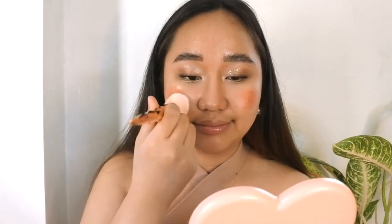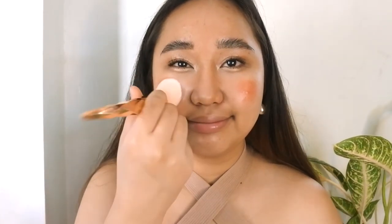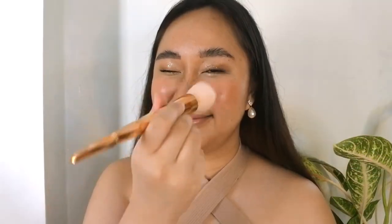I honestly wanted the baby pink mauve shade, but it's always sold out, so let's just work with this. As you can tell, I'm just working on the apple of my cheeks rather than applying diagonally on top of my cheekbones. I think this would make your face look more round, I guess. Then I'm just applying it on my nose as well.